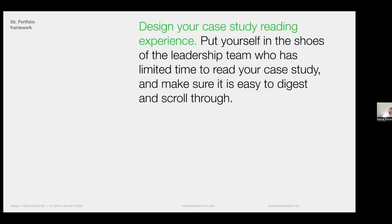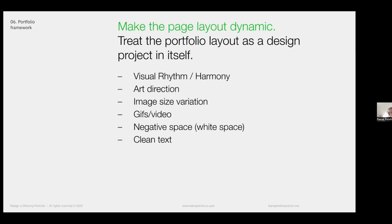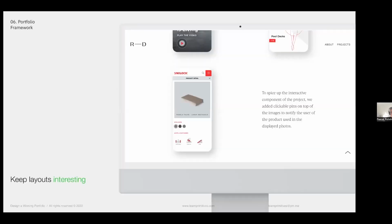Am I using hierarchy in terms of typography? Am I using images to guide the user's eye? Those are things that need to happen, and you want to keep scrolling through, because I'm learning as I keep scrolling, I keep learning more, and I want to see the end of it. That's your design experience. The page has to be dynamic: visual rhythm, harmony, art direction. Those are things you need to look for.